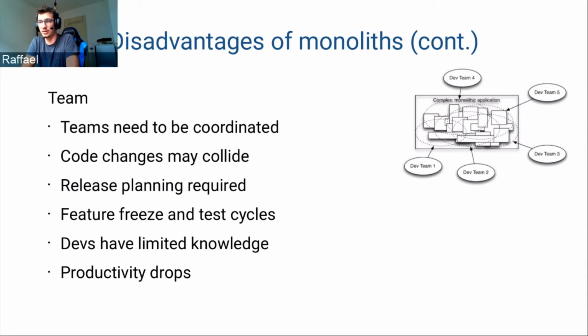And another point which we had as an advantage of monoliths before is that suddenly the developers have limited knowledge. They cannot know the entire system anymore, right? And what happens then? Well, obviously the productivity drops all of a sudden. And that's what you didn't want to have.